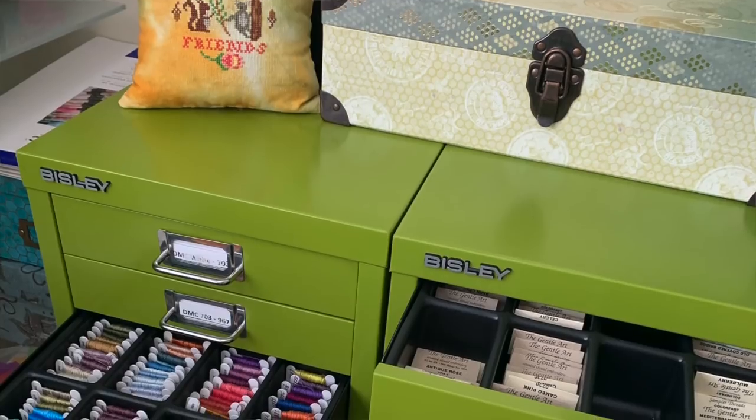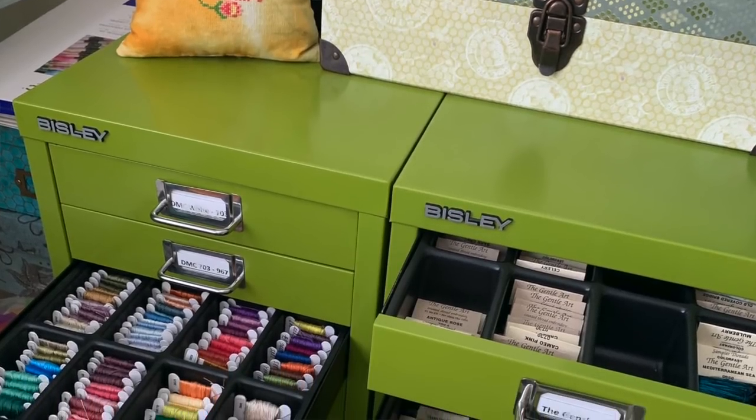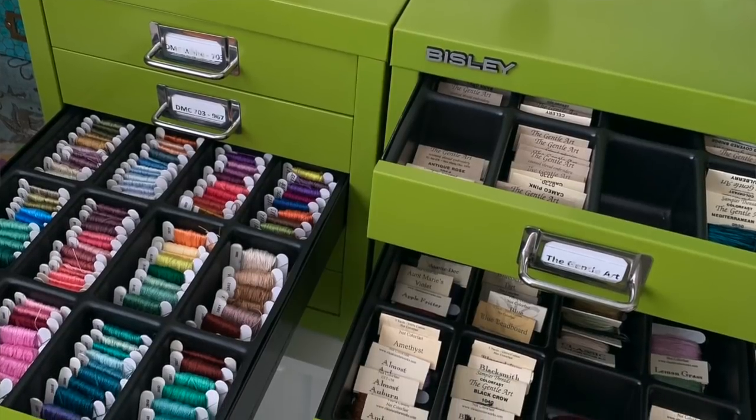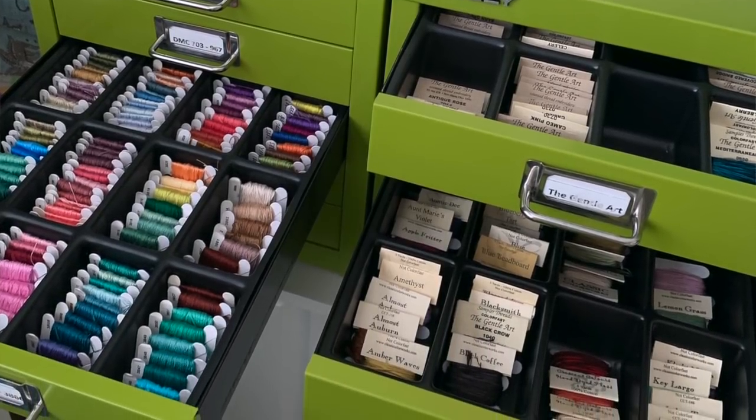That's my tool. Our second question is, how do you store your floss? I store my floss this way. What? Gary bobbinates. So is he gonna show a picture of his bobbinating? Yeah. Bobbinated floss. Look, it's been a long day.